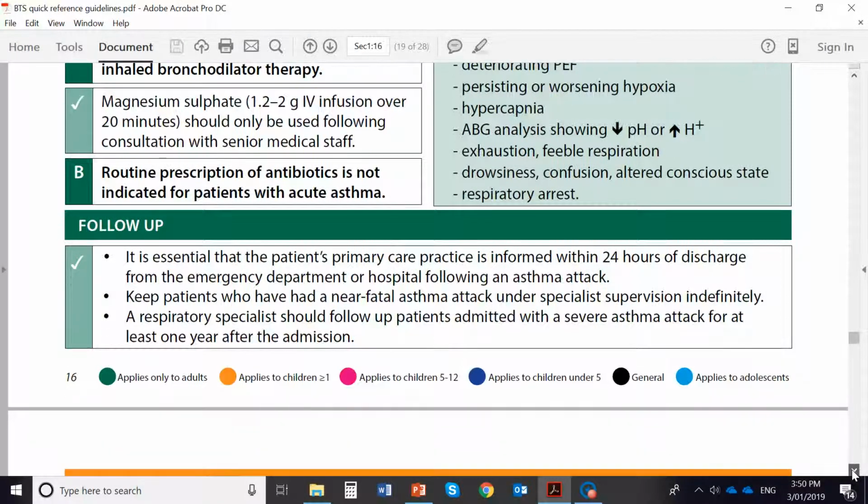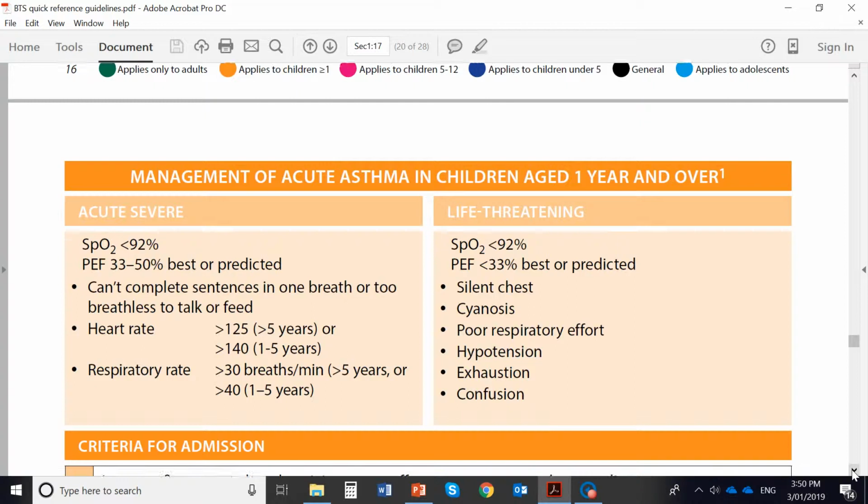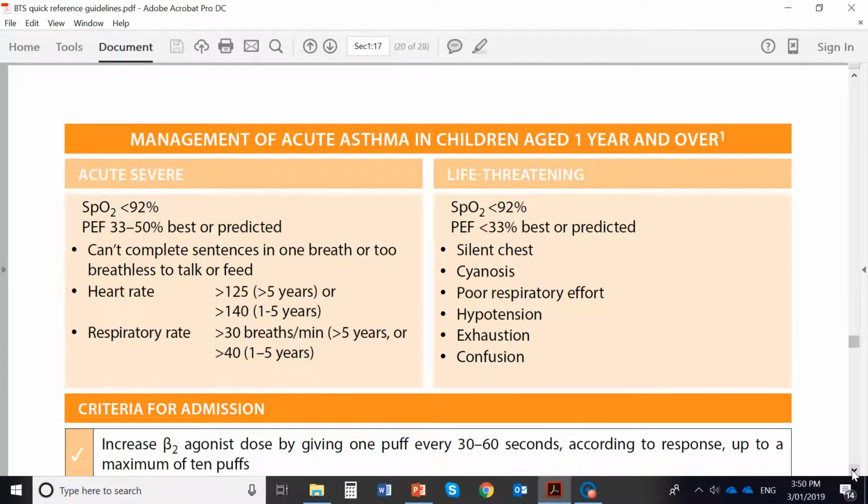So it is really important that we pass on this message to patients who are being managed at home. Adult patients should know how to assess that they're getting worse, how to assess more objectively, and how to act on it.